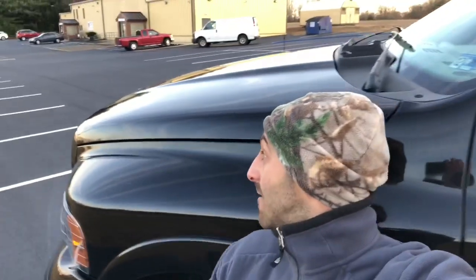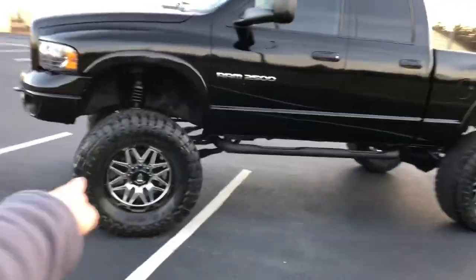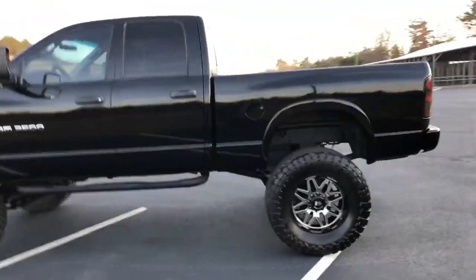For as massive as it is, it drives straight as an arrow, steers and shifts and downshifts fine. It's a super big truck. I come up to the hood and I'm 6 foot tall. So she's sitting large, black on black on black with chrome accents. It's nice, guys. Really is.